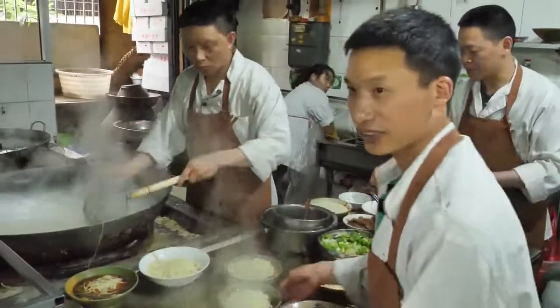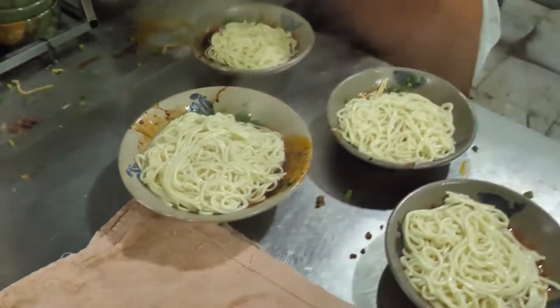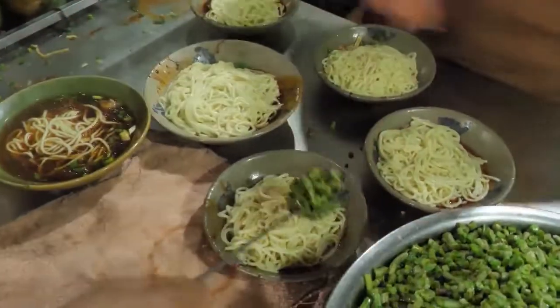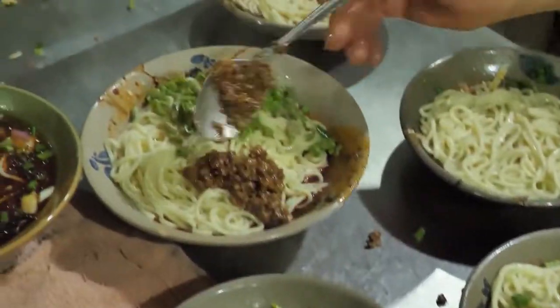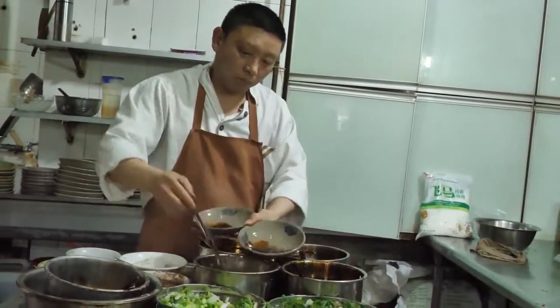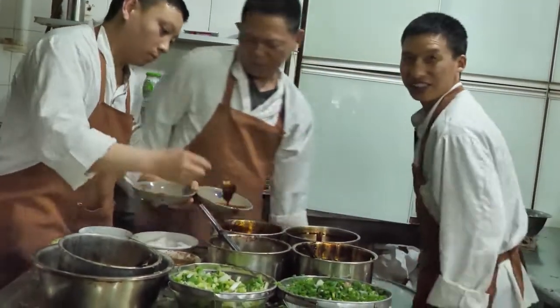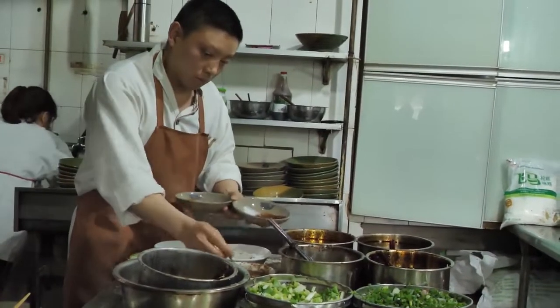Oh, look at this, guys. Look at the cauldron of noodles in the back. All of these fresh noodles in Sichuan. Wow. There's nothing better. And they're just scooping on the cowpeas right on top. So you can see they put soy sauce, salt, MSG. It's all in there. Chili oil, of course. And then they load the noodles on top.